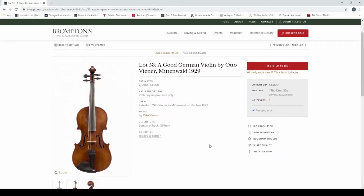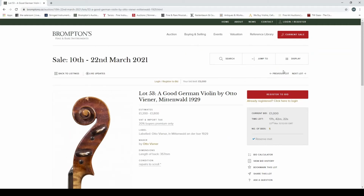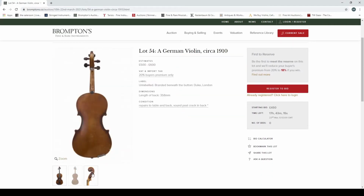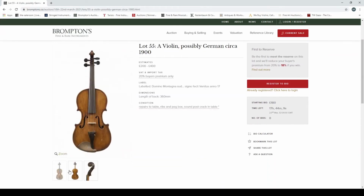Curious. A good German violin by Otto Wiener, Mittenwald, 1929. One bid. A German violin, circa 1910. A violin, possibly German, circa 1900.